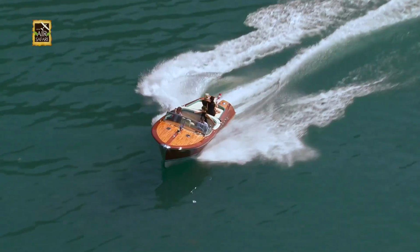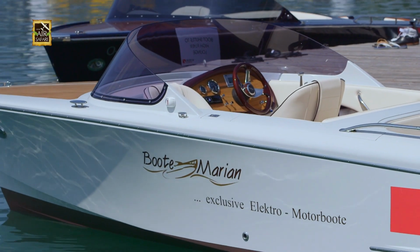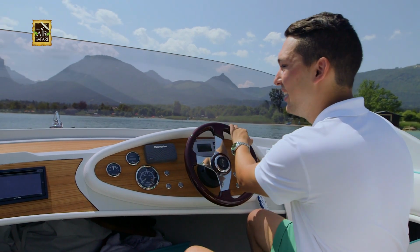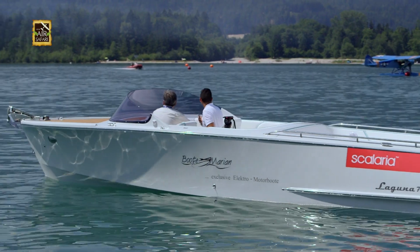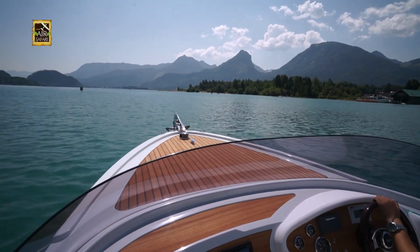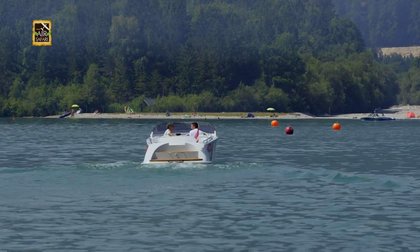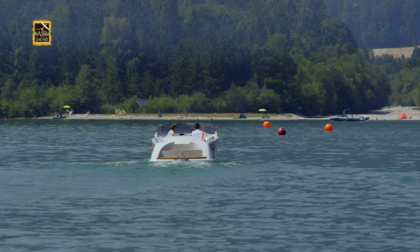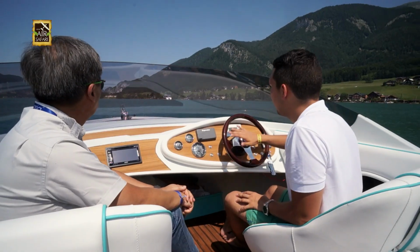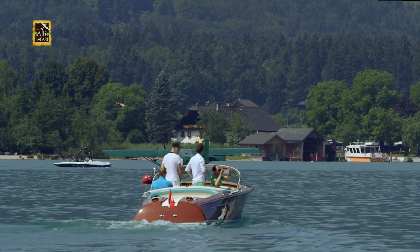Aside from the float planes buzzing overhead, another great way to get around were these nice-looking electric motorboats. I got to talk to Alex, whose family builds these boats. Alex, you're saying that the only boats allowed here are electric boats. Yes, during July and August. You're restricted by the government, not allowed to drive petrol boats. Yes, it's very important nowadays not to pollute the world, to keep everything clean as it is. With electric boats, you don't pollute the nice fresh water we have.